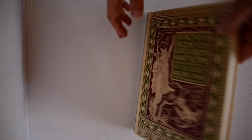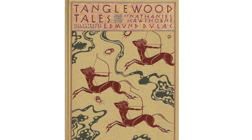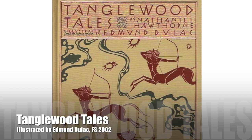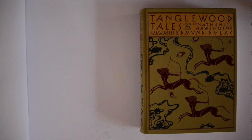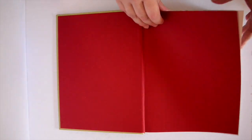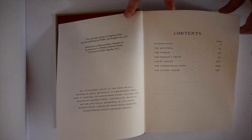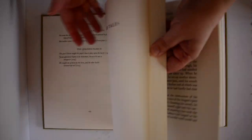The Wonder Book was followed by a second Wonder Book known as Tanglewood Tales, a rewriting of more ancient Greek myths for children. This volume includes Theseus and the Minotaur and Jason and the Golden Fleece. The Folio Society edition is based on the 1918 volume illustrated by Edmund Dulac, who also did Perrault's fairy tales, as I mentioned earlier, and it includes 14 full colour plates.